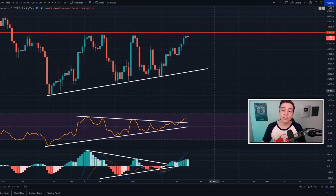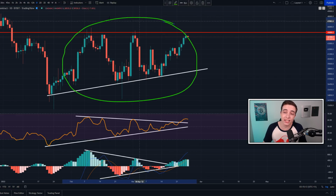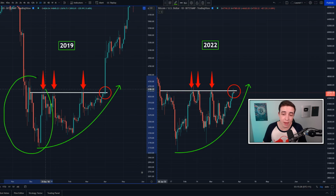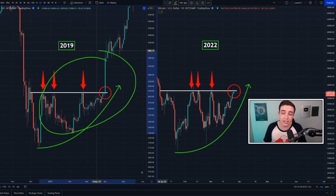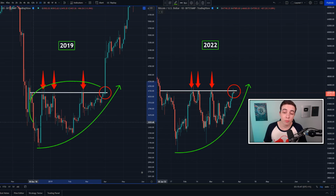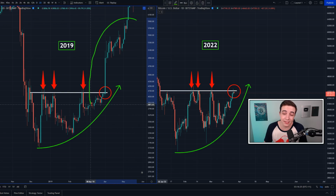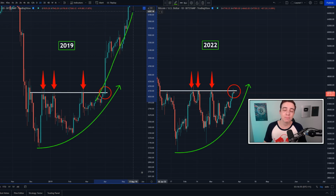And on top of that, if you take a look at this Bitcoin chart right here on the daily time frame and compare it to what we saw at the end of the 2018 bear market leading into the beginning of 2019, these two Bitcoin charts are almost identical. And so if the Bitcoin price can simply confirm a break above 45,000, obviously that would be extremely bullish. And by extremely bullish, you can see what actually happened in that last example that we played out during 2019. The Bitcoin price basically exploded to the upside.